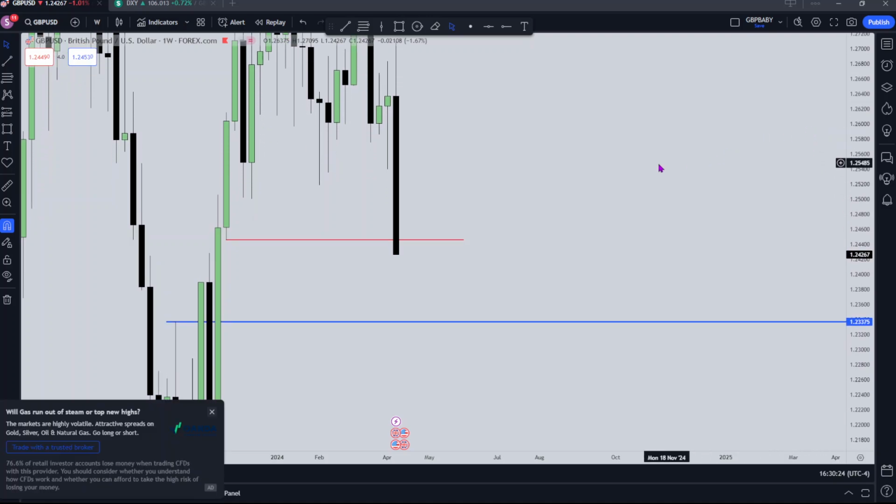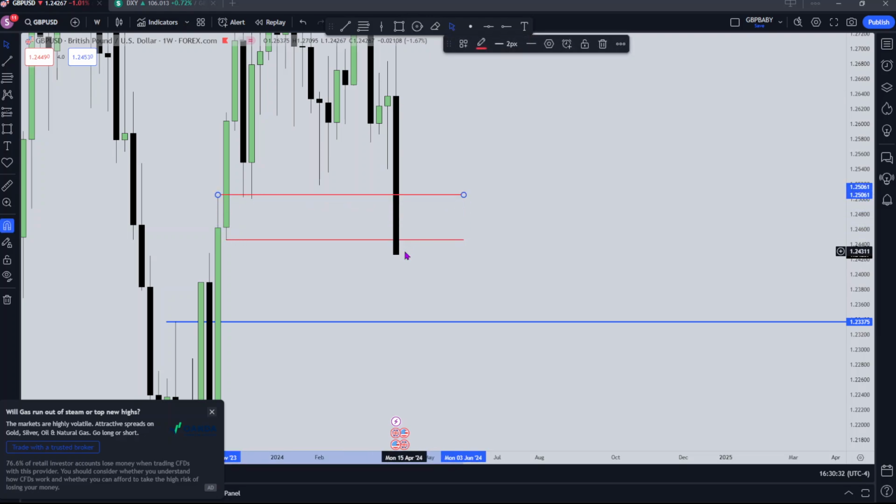In terms of levels to key off of, I am looking at this range here, so this high and this low between here and here. I would like to think that if price retraces back into this range, it's going to provide resistance. To be honest, I doubt it's even going to reach up here. But once we drop down to the lower time frames, I'd like to think that we'll find some kind of PD arrays that we can use to try and frame price.